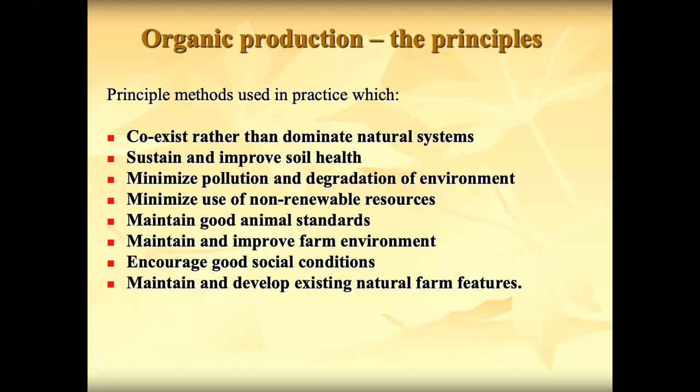Where animals are kept, and some people may keep animals for pleasure purposes, not for gain, good animal standards are really important. Looking after the farm environment, looking after good social conditions with staff, and all these things are production principles which really farmers should be aiming for. And maintaining and developing existing farm features. So we've got trees, we need to look after them.